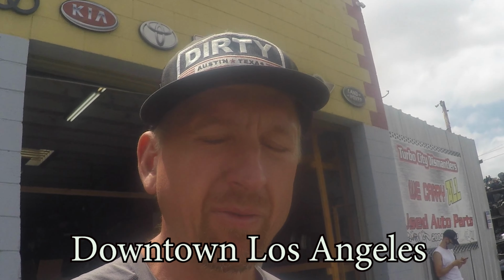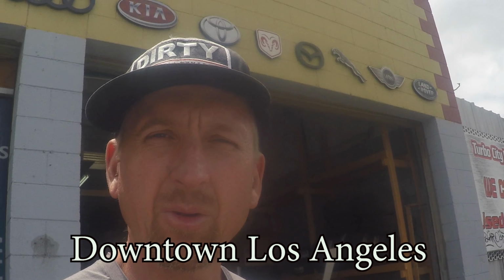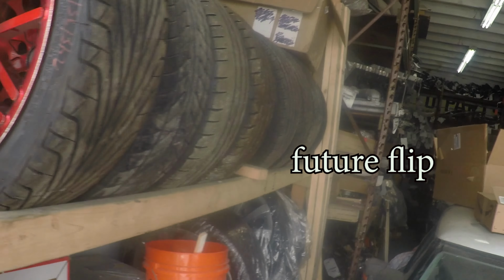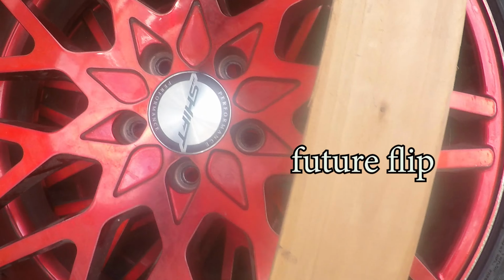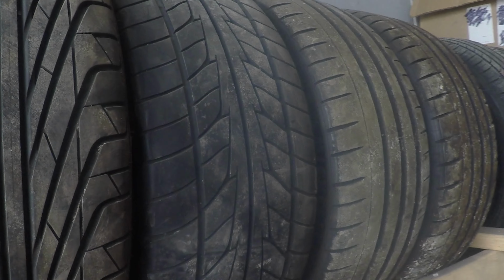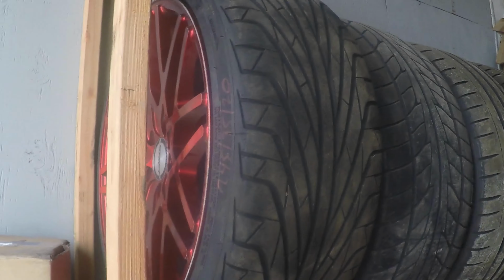We are at our second location, and we're gonna pick up the fender for the Lexus, and we're gonna pick up some wheels. Let me show you guys. This will be our next flip right here. Voila. These Shift Performance, we gotta do some work. Tires are good though. We're gonna pick these up, and we're gonna squeeze everything in the Audi.